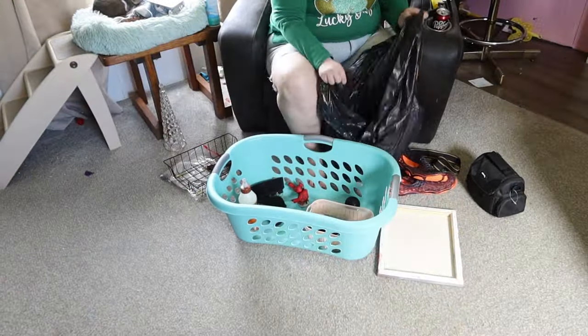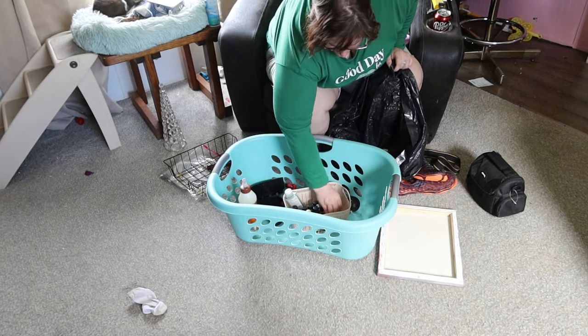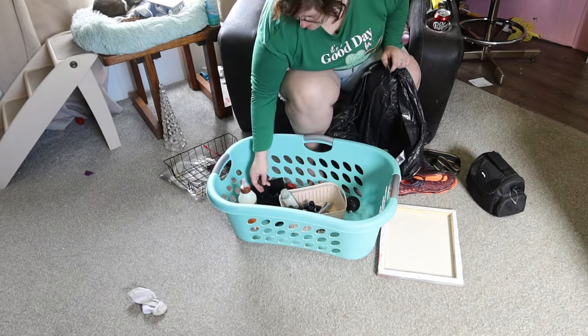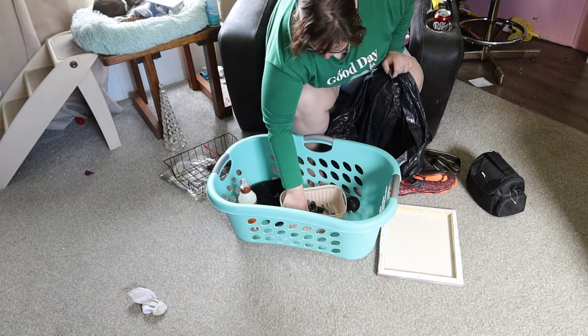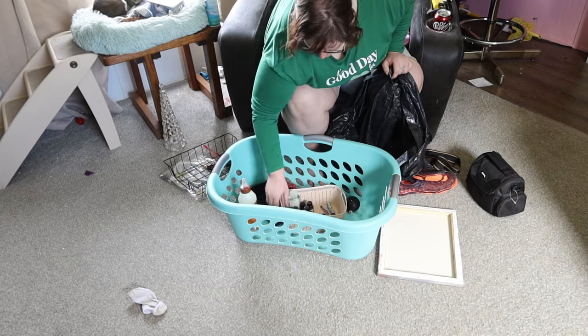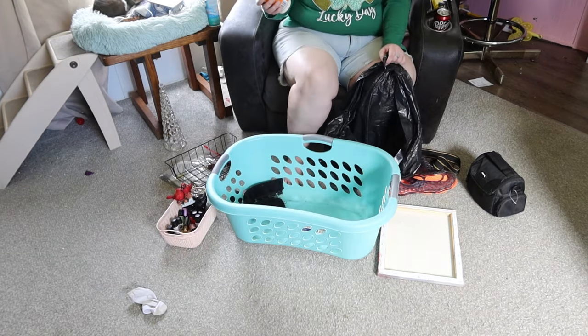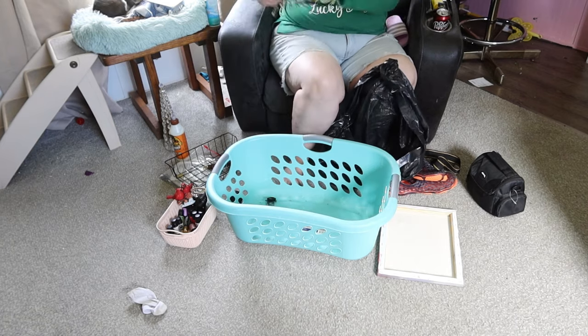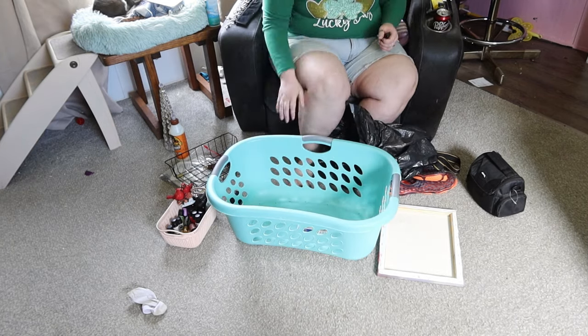Happy late St. Patrick's Day. Y'all can see I'm wearing green, and so was Aaron's mom. She was over at our neighbor's, and Aaron heard her car, so he went over there and got her, and we were able to give her all that stuff from when we decluttered the kitchen. She's just going to go through it and see what she wants. So she's got a lot of things to go through and see what she likes.